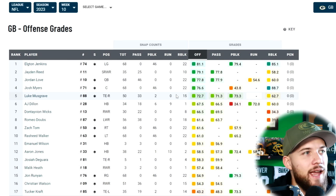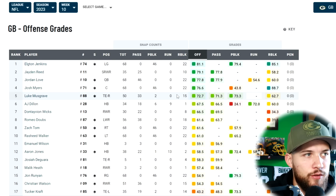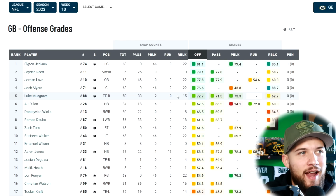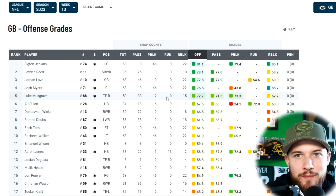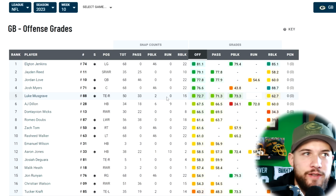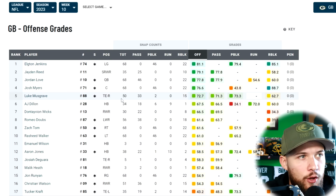That's what we've been saying all year, that they need to use Luke Musgrave not as this 2-yard out, quick arrow route type of tight end. Use him vertically, use him down the middle of the field, stretch the defense, and create mismatches against linebackers. I'm really starting to like what they're doing with Luke Musgrave, and I hope it continues.